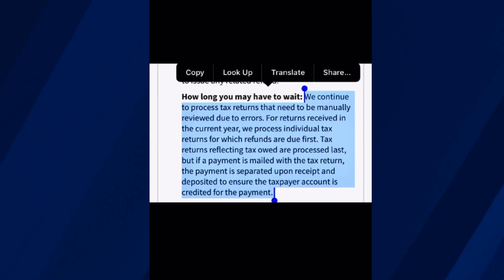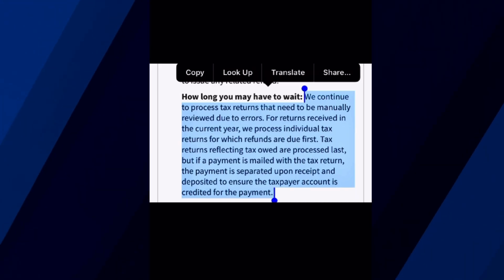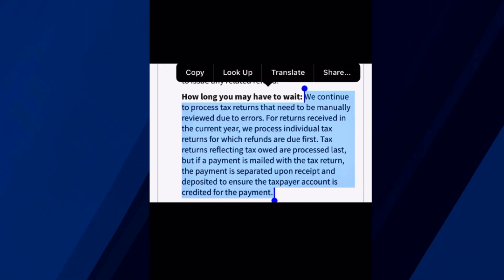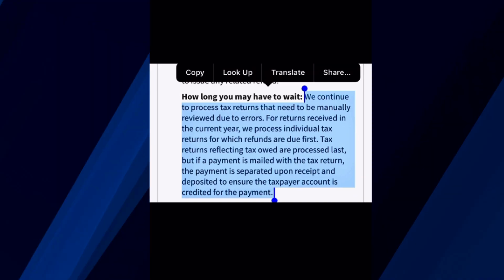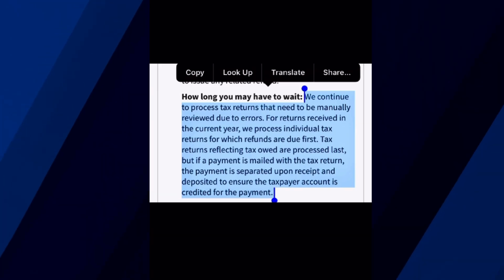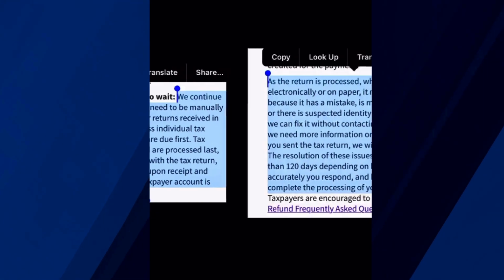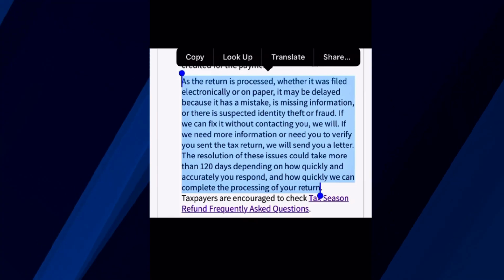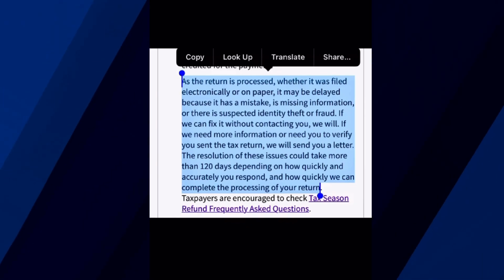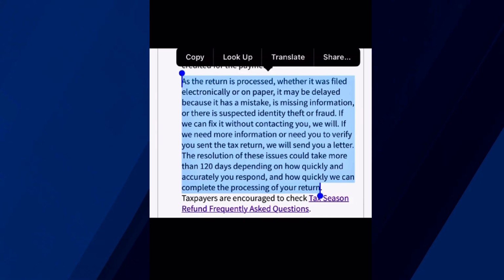The IRS continue to process tax returns that need to be manually reviewed due to errors. For returns received in the current year, they are stating that they are processing those returns that require refunds being issued first, and tax returns reflecting tax owed are processed last. If you mail a payment to the IRS, they will make sure to update your payment at the time they complete your tax return. As the return is processed, whether it was filed electronically or on paper, it may be delayed because it has a mistake, is missing information, or there is suspected identity theft or fraud. If they can fix it, they will fix it without contacting you.